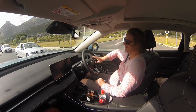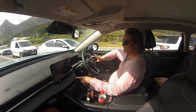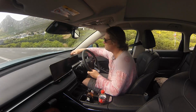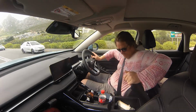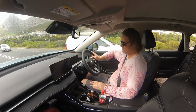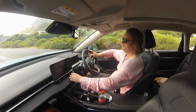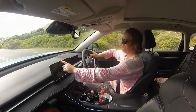And stitching, nice. I noticed that they've gone for white stitching here instead of red, which is nice to see a change. Doesn't feel too bad at all. Quality wise, that feels good. This feels like it's taken off a German SUV. This feels Mercedes-ish. So they really are looking at the right brands. What else is on this thing? Still working on how everything works.